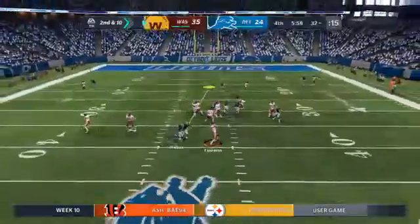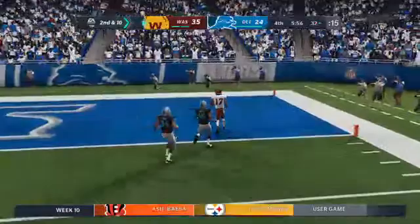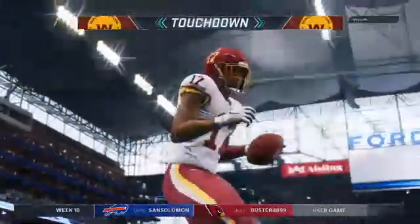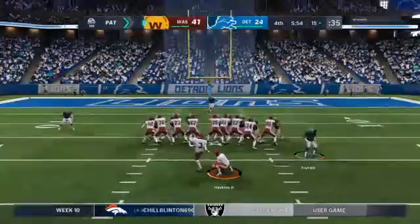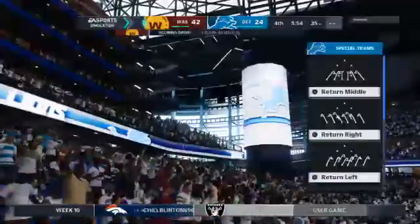Here's Tannehill. Looking for McLaurin, and he's got him. Touchdown, Washington. Make that now 4 touchdown passes for Ryan Tannehill. And Washington able to stretch that lead out even further. They were still throwing with a comfortable lead here late, and now that lead even more comfortable.